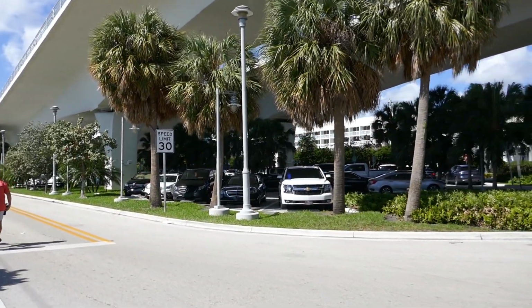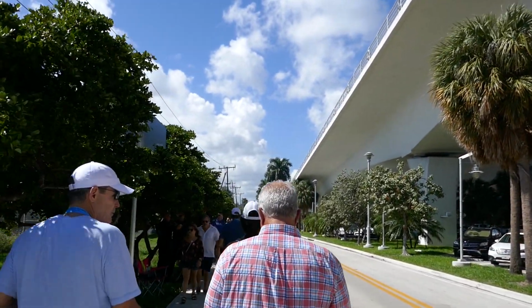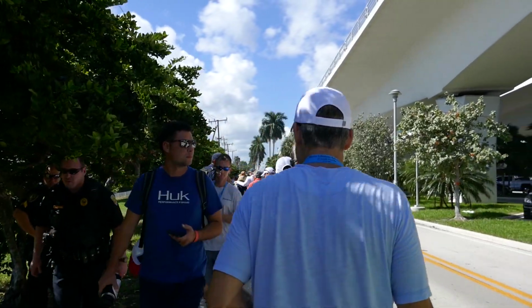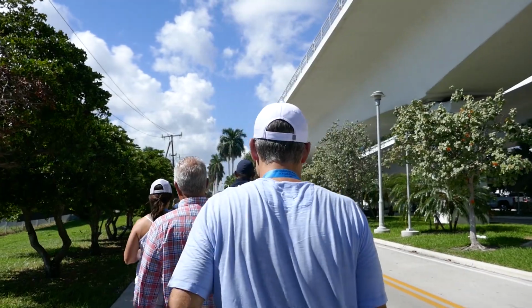But again, doing it that way, you're going to miss all those great views that the water taxi gives you. So if you're doing this for a few days, you might want to just do the water taxi for one day and use the shuttle service for the other days. It's totally up to you. But that's the two options you have for getting around from one portion of it to another.